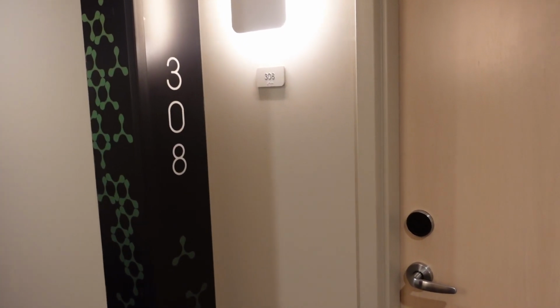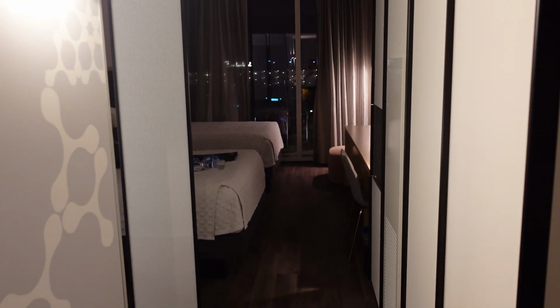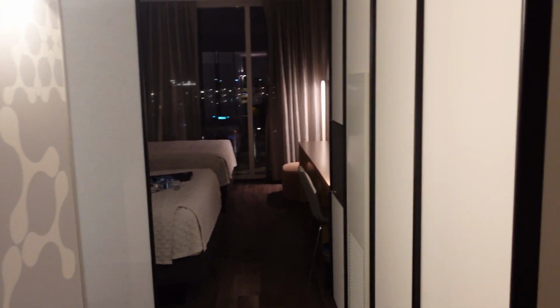Welcome to room 308 at Universal's Aventura Hotel. Time for a room tour. Okay, so here we go. We're at the entrance to the room.